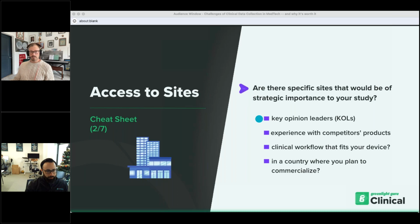Those sites might have key opinion leaders or KOLs. Those sites often will have experience with competitive devices, similar device classes, and then really just understanding, does the clinical workflow facilitate a good partnership when it comes to executing the study that you're designing? And then, of course, lastly, is the site in a country, in a region where you plan to commercialize?